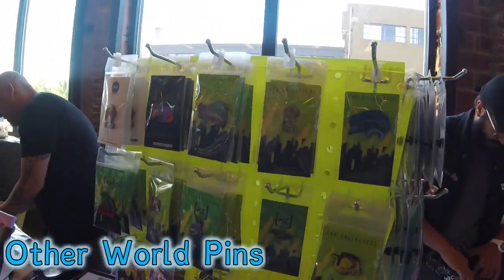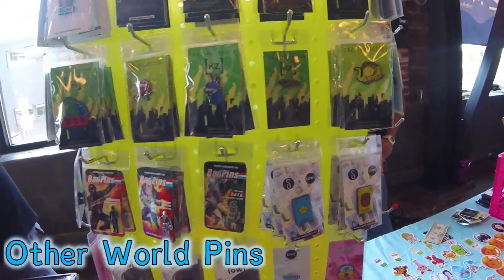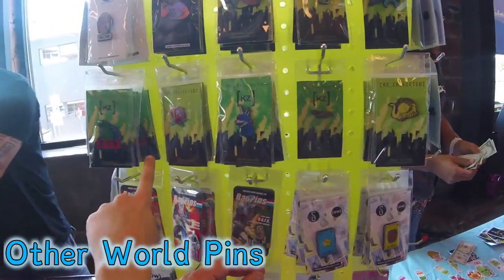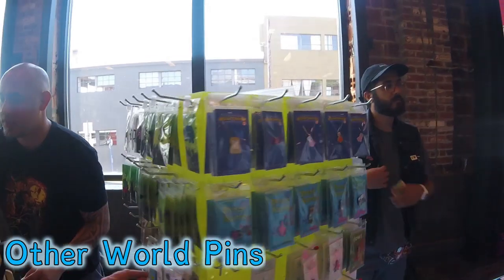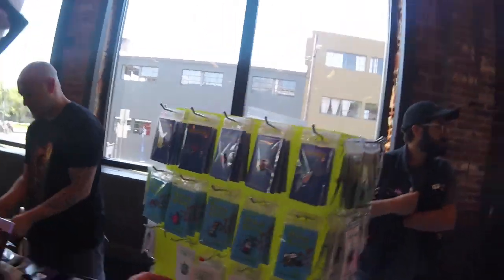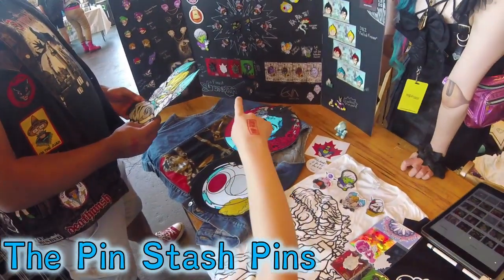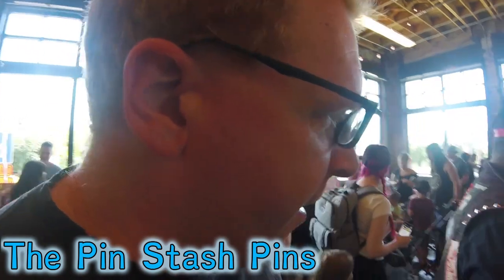Oh man, Godzilla patches or pins. Yeah, look at those. Mothra! Yeah, there's a Mothra. Godzilla. A Gigan. Look at all of that. Oh yeah, those are all really cool, huh? I'm tempted to spend so much money that I don't have.